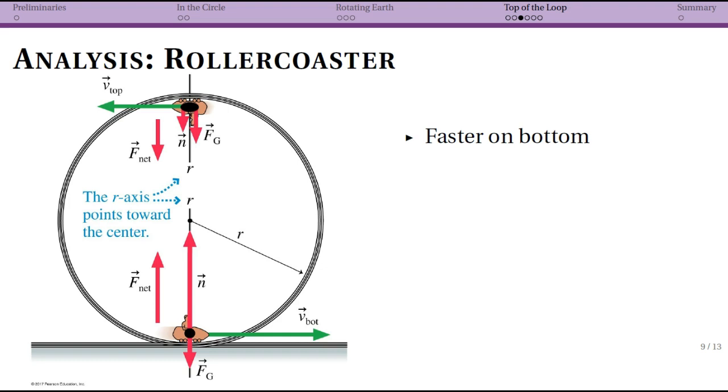So we're going to analyze this roller coaster loop. We're going to right now only be looking at the point at the top and the point at the bottom. Analyzing everything that's in between can get a little complicated, but we can do these two points. The first thing to think about is that it's faster on the bottom, right? So it's going through our loop this way, and we could imagine that this is either initial or final, and that this is in between. It's faster at the bottom than it is at the top.